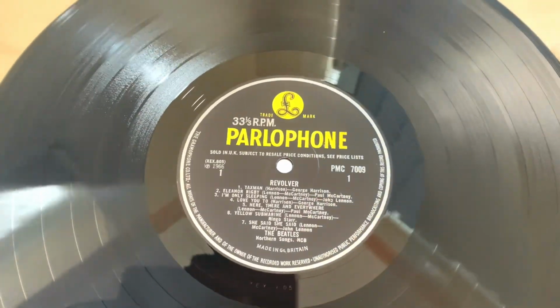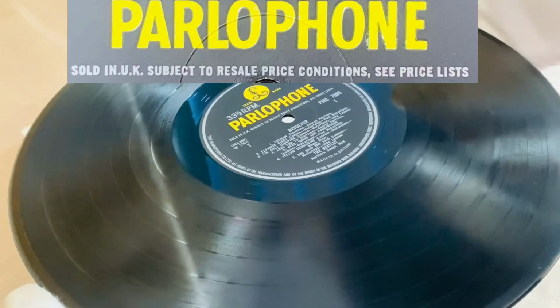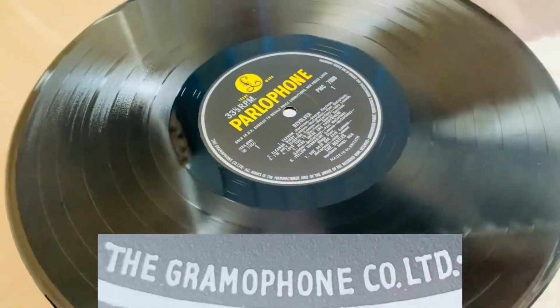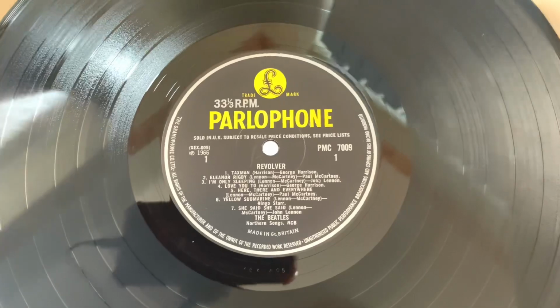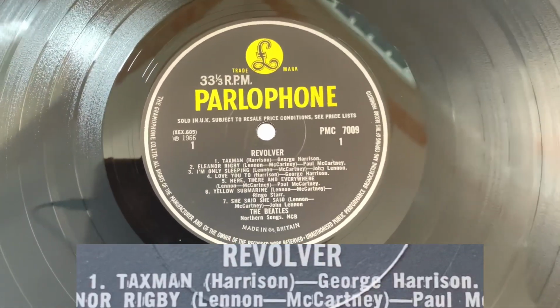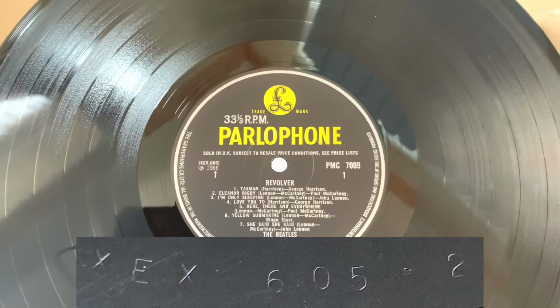So anyway, on this label we've got the sold in UK details there under the Parlophone logo, with the Gramophone Company Limited to the left, and you've got the P 1966. On this particular pressing, the very first pressing, you've got the composer followed by the singer on the actual label there. And the matrix number on side 1 is XEX 605-2.